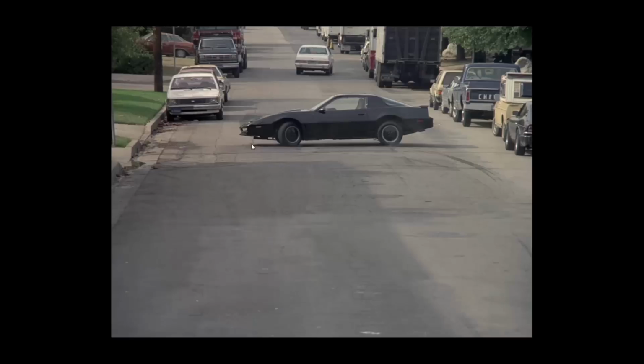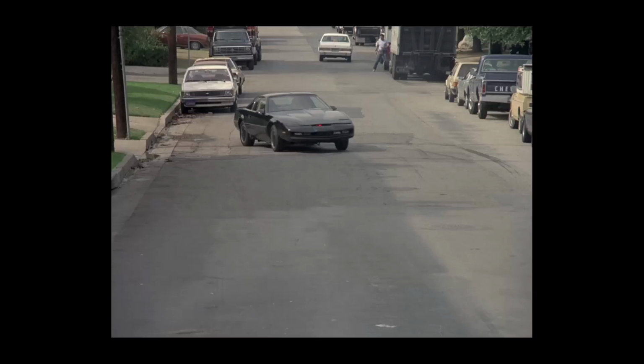So take a look at this. KITT's turning around, getting ready to attack Michael. And look in the background here, right between these two trucks. You see this guy jump out. I think this is probably a crew member, right? And he didn't think he was in the frame. And he heard KITT spin around. He jumped out to watch, but he got caught.